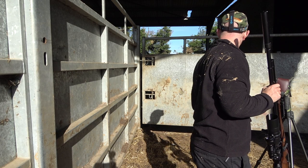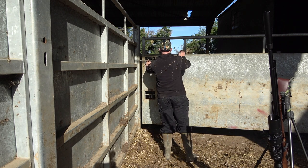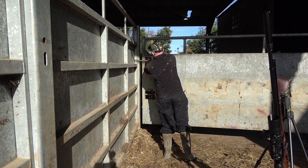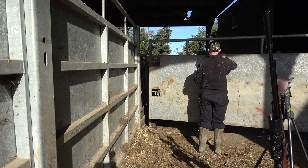The gate was too tall to simply shoot over it, and that little gap didn't give me enough lateral movement to effectively be able to take shots. So there was only one thing for it. I was going to have to open this gate as gingerly as I could to see if that would give me better angles. Check this out.